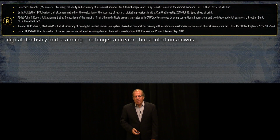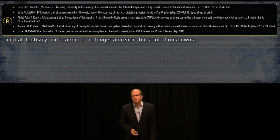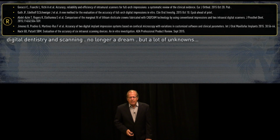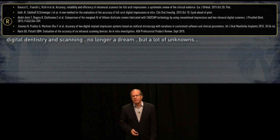So what do we know today at this moment about optical scanning, and how comfortable would we be in adopting that technology? Personally, I think it's turned the corner. It's not as literature-based as I would hope it would be, but we do know that capturing digital data sets is extremely accurate. And the precision and accuracy of the scanners that are coming onto the marketplace are incredibly good.